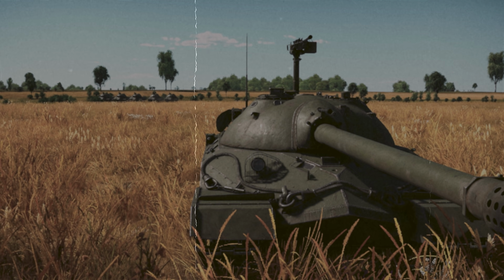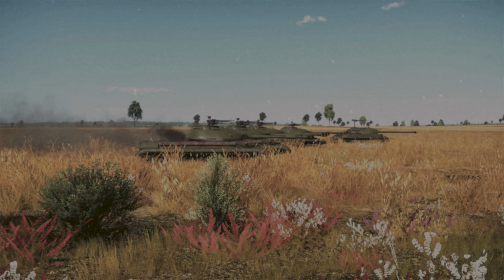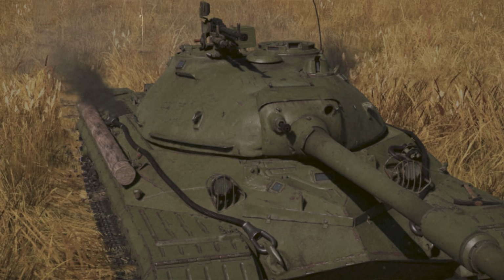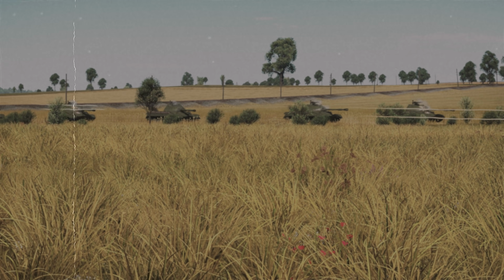Still, the IS-7 project was not useless. New ideas invented during its design stage were later helpful in creating the T-10. One thing is even more important, though. The fate of this perfect yet stillborn tank made it perfectly clear for everyone that the era of super heavy machines was over.